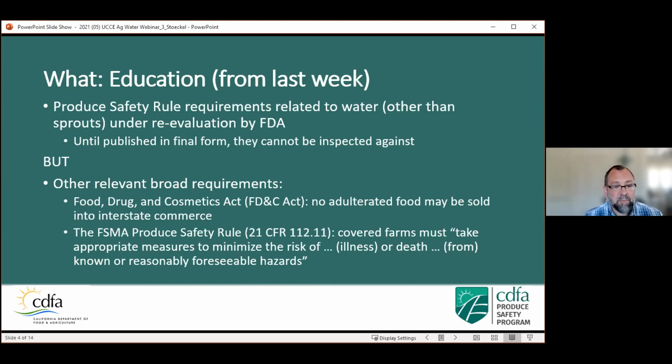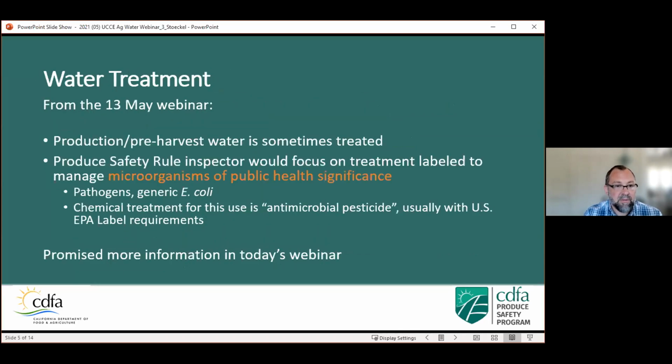Then there is one requirement in the produce safety rule that is very relevant to a CDFA inspector, 112.11. Basically, it says that a farm must take appropriate measures to minimize risks of illness or death from known or reasonably foreseeable hazards, including water that is not suitable for use on that produce. So we do want to convey that there are some concerns about water quality, and that if the water is so bad that it could adulterate produce or make it unfit to be eaten, then the inspector would have a reason to talk about it, even though the requirements of subpart E as written are not currently enforceable. There are other avenues that the inspector would take. We're not looking at the details. We're just looking at imminent risk to public health issues.